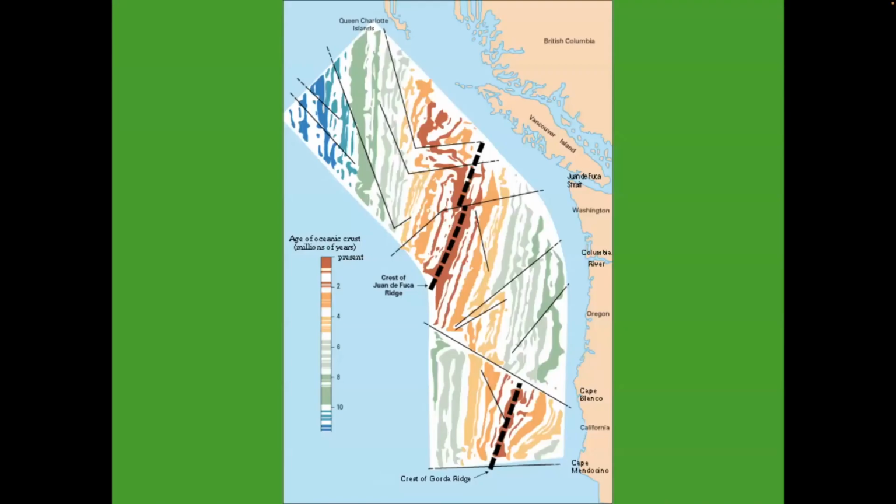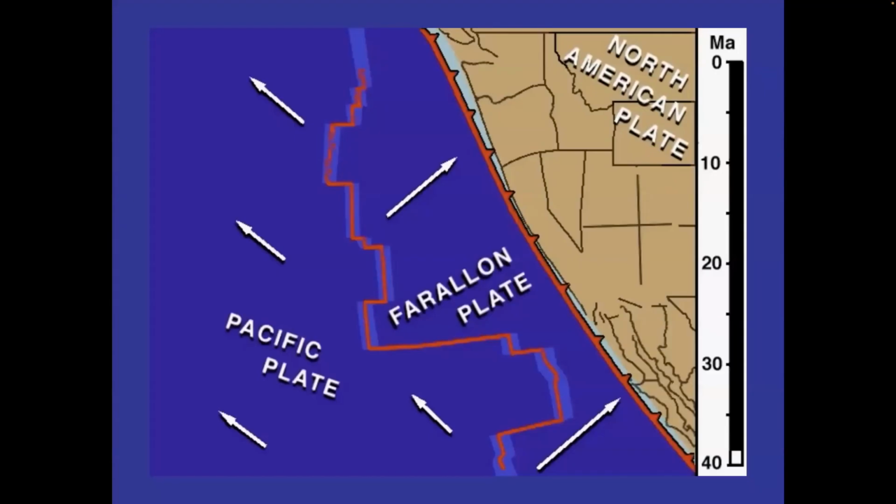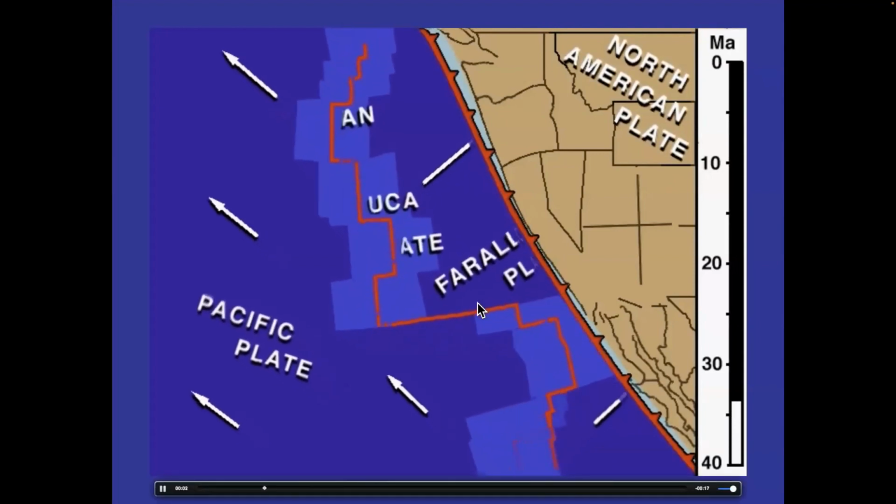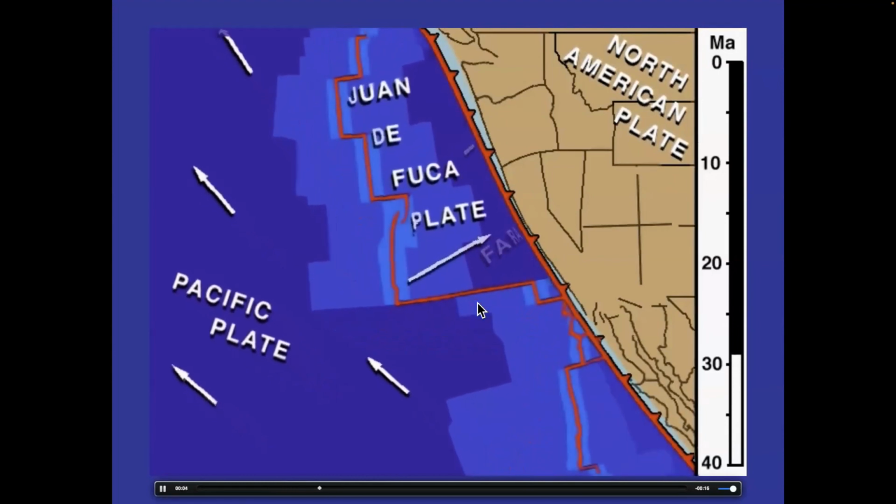And here's what it looks like off the coast of Oregon. You can see those stripes. It's a little bit more confusing here because this is being scrunched over time. So I'm going to run a little, I hope I can run this. Yeah, this is what happened to California in the last 40 million years.